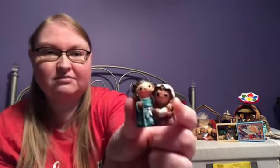This next one I picked up in Barcelona. I thought they were super adorable. So this one is just Mary, Joseph, and baby Jesus. But then I've got the wise men to go with it.